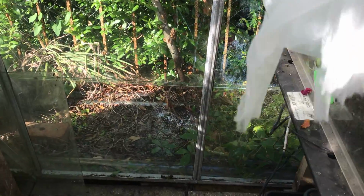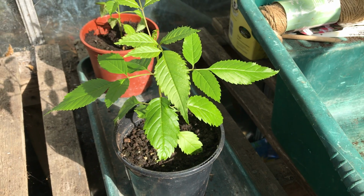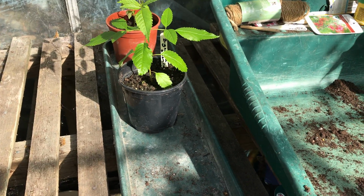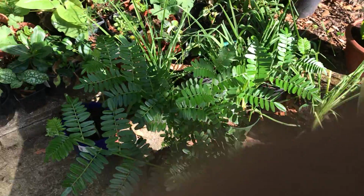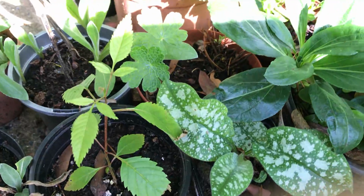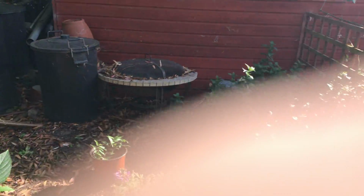The propagator is absolutely full of cuttings that I've taken, and I'm trying to keep them in the shade. This is a Bignonia which I've never grown before, but a client gave me some seedlings and we're trying it. It's not hardy, but it has a red flower, and it'll be quite interesting to see how that does. I've got one growing indoors in the greenhouse because they said it wasn't hardy, and I have one outdoors. The ones in the greenhouse seem to be taking off a little bit better than the ones outdoors, so we'll see what happens there. And that's about it for now.